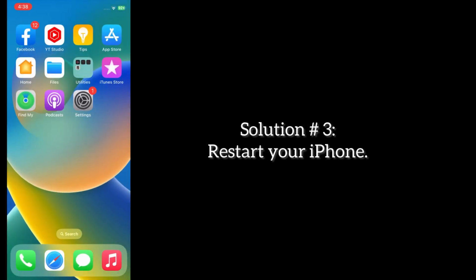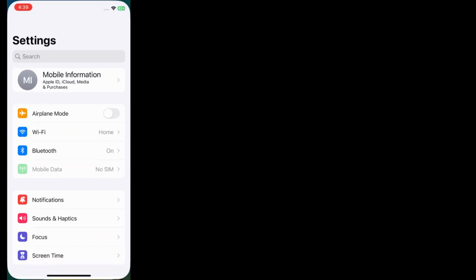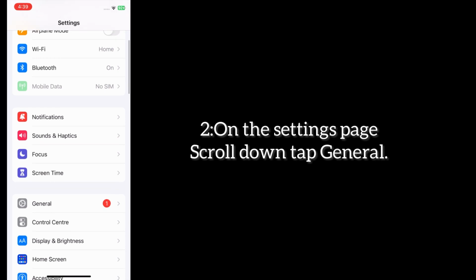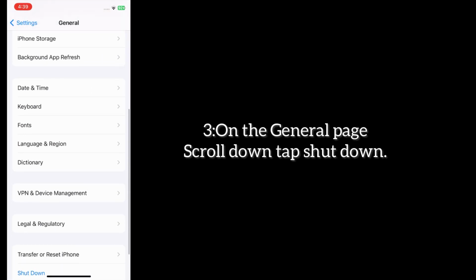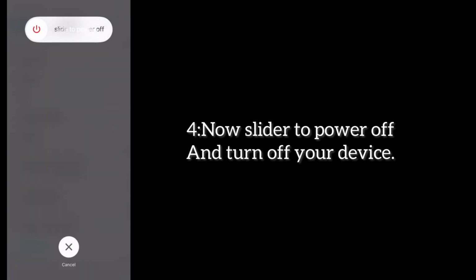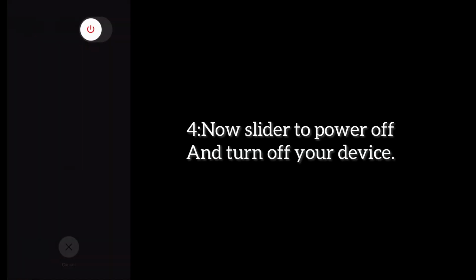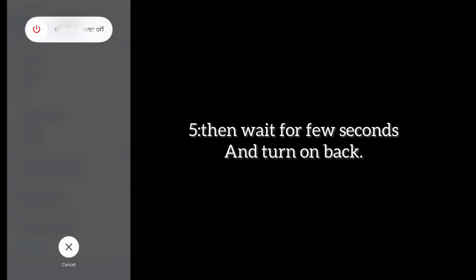Solution number 3. Restart your iPhone. Open the Settings app on your iPhone. On the Settings page, scroll down, tap General. On the General page, scroll down, tap Shut Down. Now slide it to power off and turn off your device. Then wait for a few seconds and turn it back on.